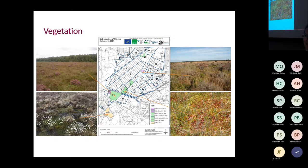And it does have a really healthy population of Sphagnum pulchrum, which is one of our really rare bog mosses. So there are some really nice and really positive findings there. And we're hoping that it will continue in the right direction. So over time, it will start to look a little bit more like some of the other areas which are already in lowland raised bog habitat.